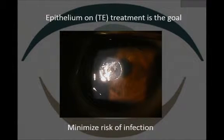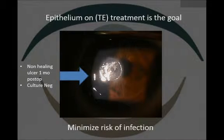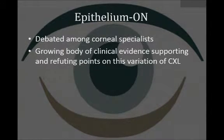Epithelium-on, which is where a lot of the research is going right now, is of course the goal because we want to avoid this. We want to minimize our risk of infection, and this is a patient with a non-healing ulcer 1 month postoperatively. They were culture negative twice and ended up having a nice central scar afterwards. So this is what we're trying to avoid, and that's what epithelium-on would provide us. Again, that's being debated and heavily researched right now, and we've got a growing body of clinical evidence that is supporting and some refuting this variation of cross-linking.